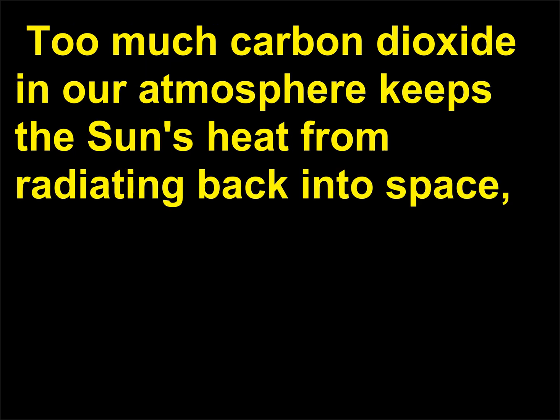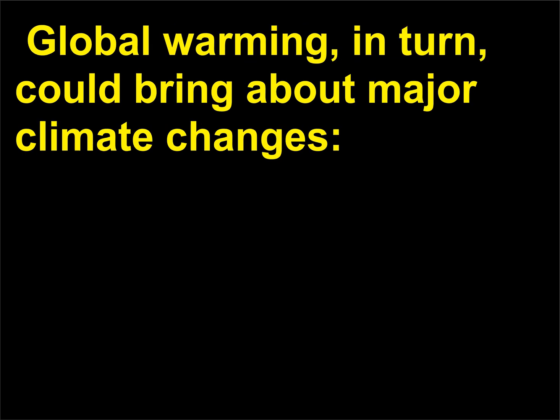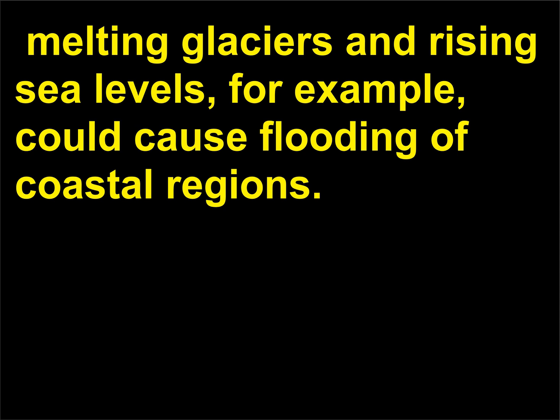Too much carbon dioxide in our atmosphere keeps the sun's heat from radiating back into space, increasing global temperatures, called the greenhouse effect. Global warming, in turn, could bring about major climate changes. Melting glaciers and rising sea levels, for example, could cause flooding of coastal regions.